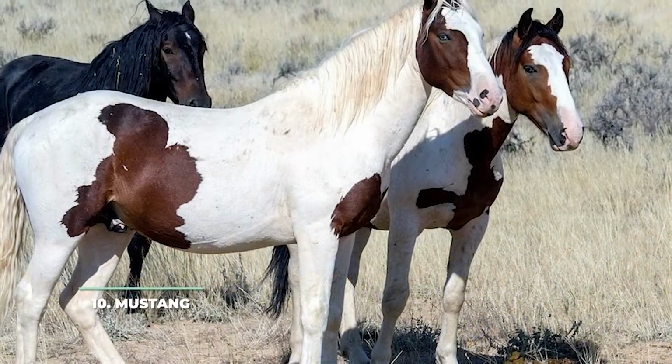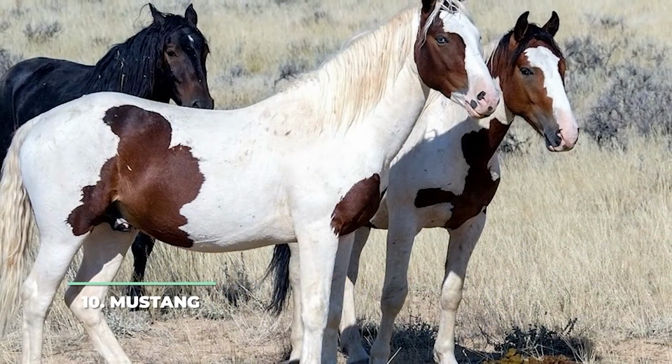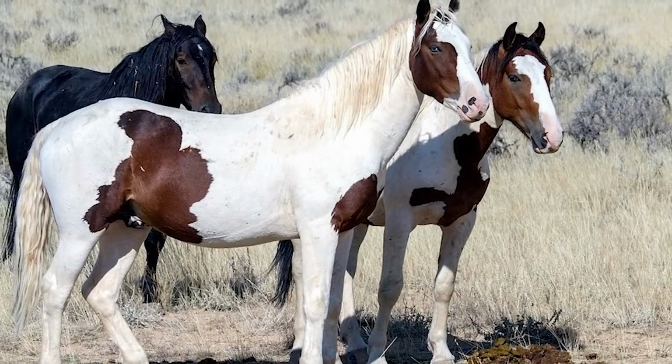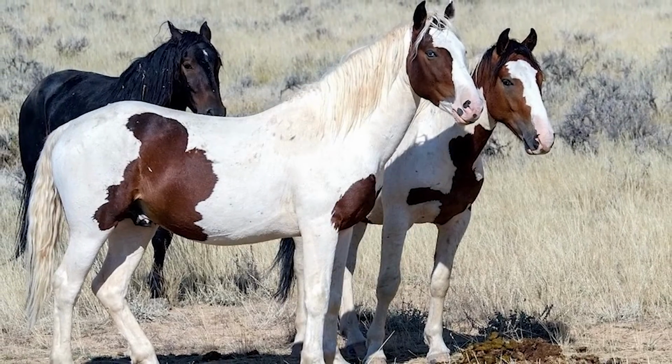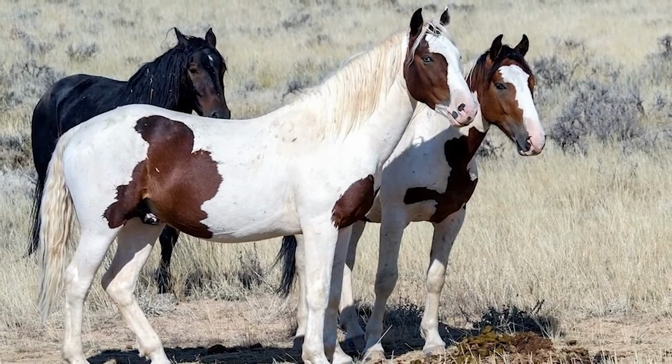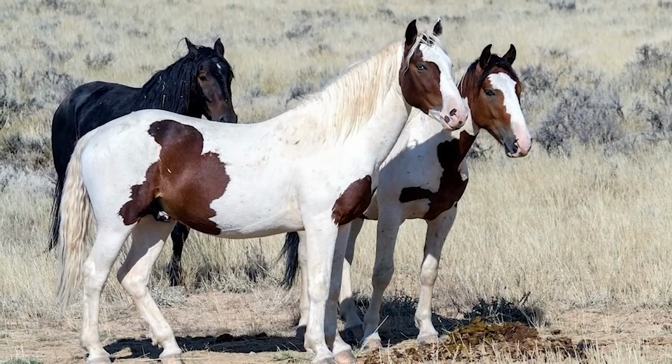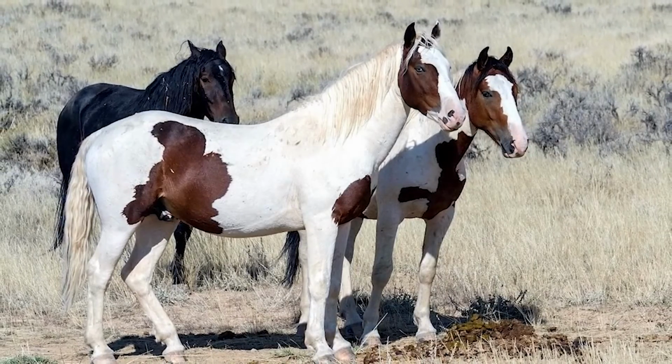Number 10. The Mustang. A lot of people actually make the mistake of believing that Mustangs are wild horses, when they aren't really. In fact, Mustang horses are technically considered to be the direct descendants of the domesticated Spanish horses that managed to escape their confinement and become feral again.